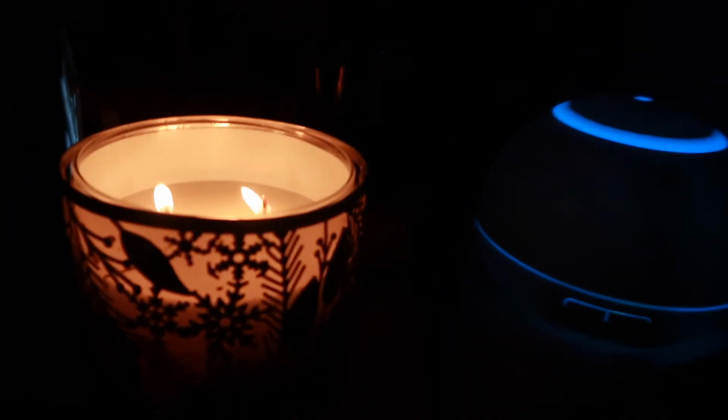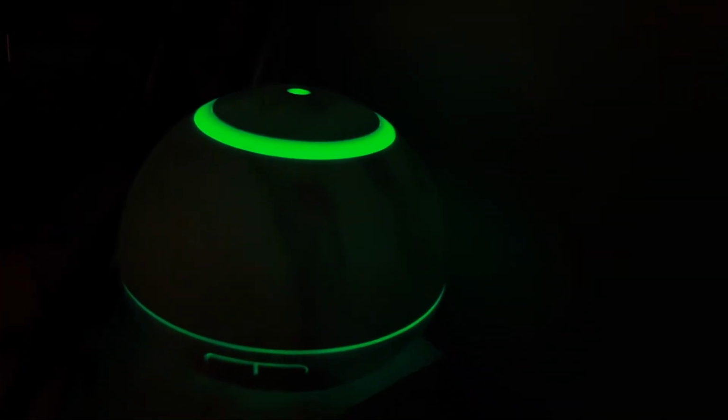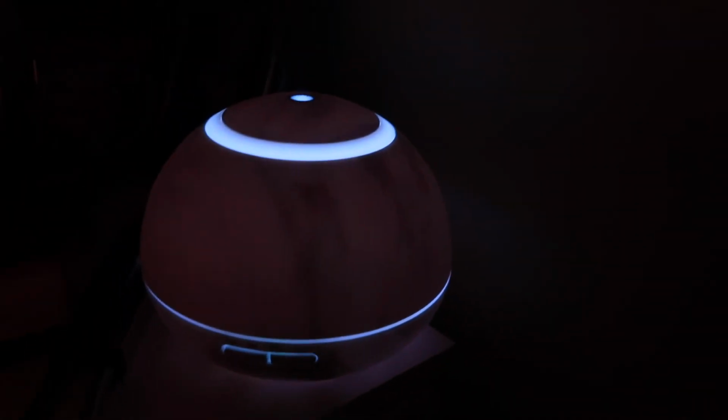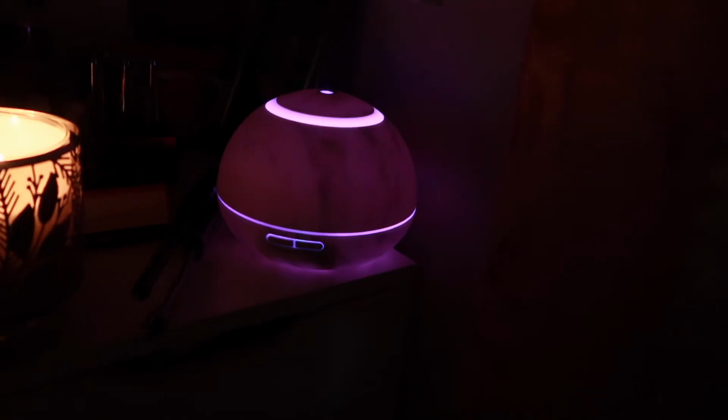I have my eucalyptus candle going tonight. And I also have my diffuser going tonight as well. I added some peppermint and orange essential oil to it, and it smells so good. So yes, this is me relaxing.